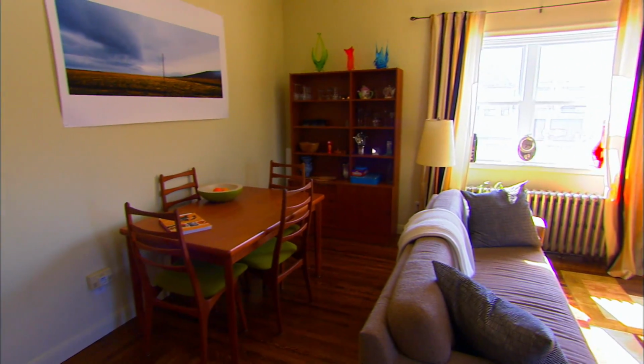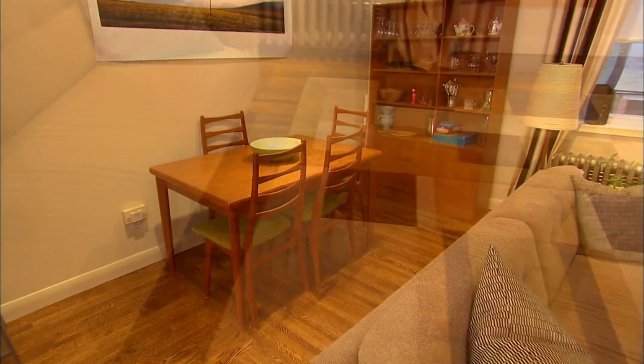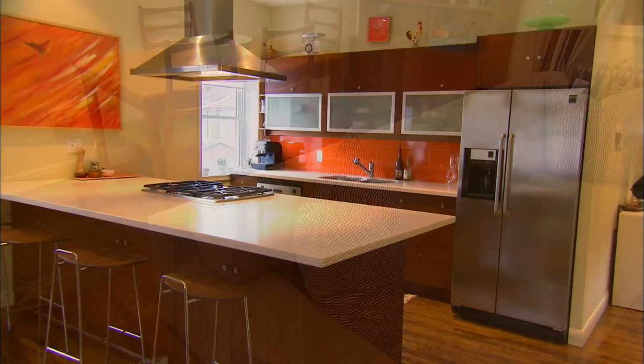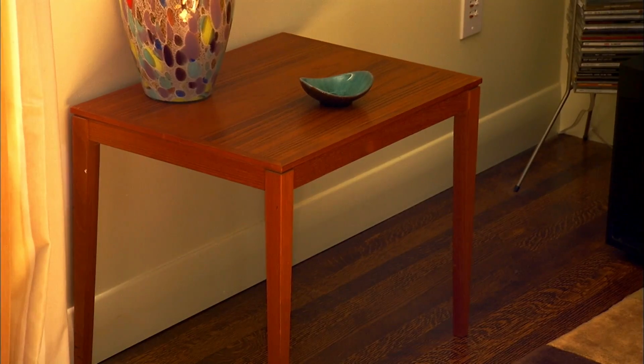Good cooks require a great place to eat. But right now the dining area is squished against the wall and facing the back of the sofa. I'll move the sofa against the wall and move the dining area closer to the kitchen so that it's easier to access and a more social place to sit. Then we'll refresh it along with the other teak pieces we're keeping.